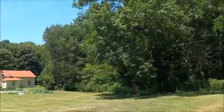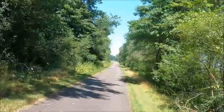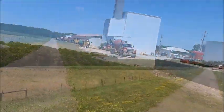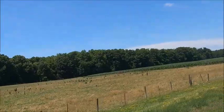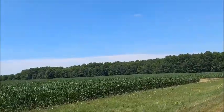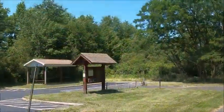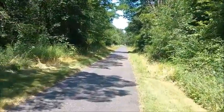Tunnel of trees, tunnel of trees, tunnel of trees, and beautiful home. Nice garden. And back to tunnel of trees. State Route 88. Look at that. That's a lot of corn. Wow. One of these lots had a mouth of this, but those aren't it. No. The Oakfield Station, Oakfield's Trailhead.